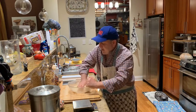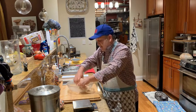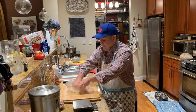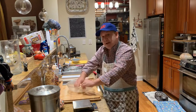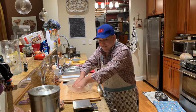And as I said, if you ever want to start from scratch and make your own pasta dough and the Cacio e Pepe, it takes about an hour and a half from start to finish. If you use dried pasta that you've bought at the store, you can probably do it in less than half an hour.